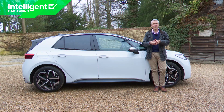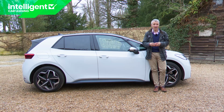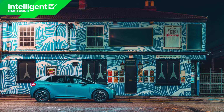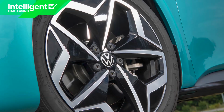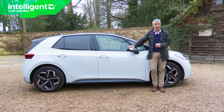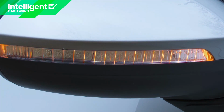Now, if you don't want your ID.3 in solid moonstone grey, the rather drab single standard colour, you'll be paying your dealer more either for one of the metallic shades, like the glacier white finish that we have here, or for one of the 2 pricey bi-colour exterior styling shades, silver or penny copper. There is also a choice of 18, 19 or 20-inch alloy wheels. You can also give the exterior mirrors a carbon finish, or you can opt for a style pack which coats them in gloss black and adds in mirror integrated turn signal lights.